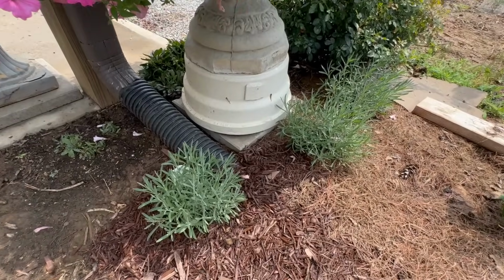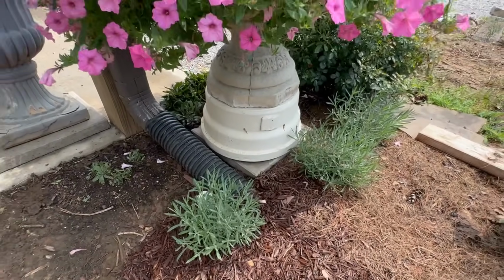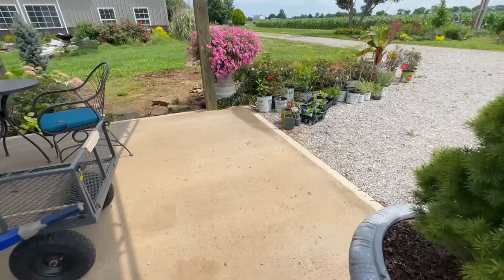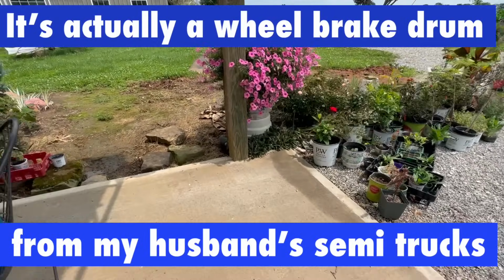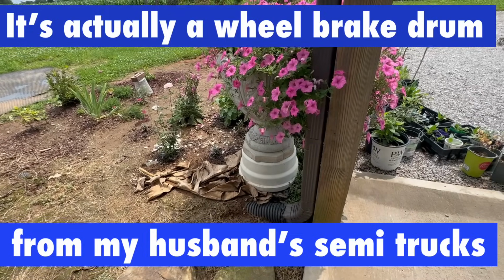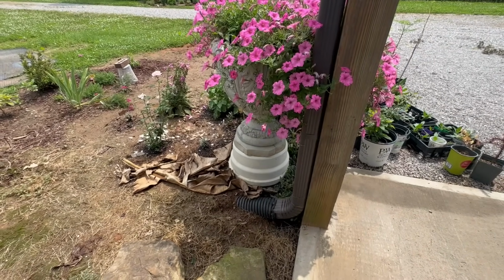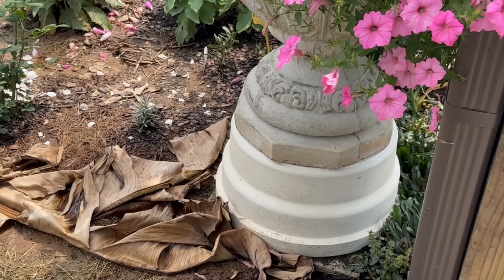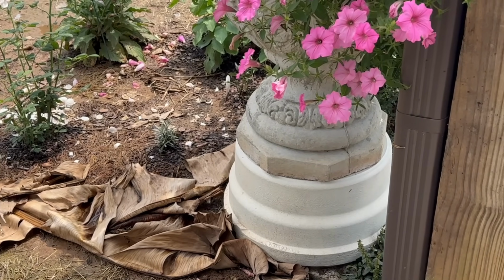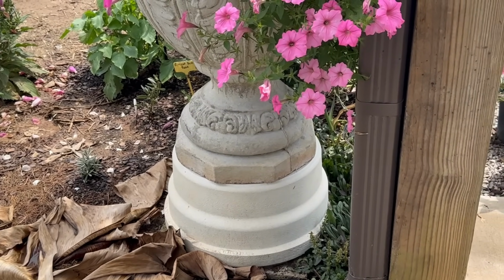If you notice this base that I've used underneath my urn, it's a farming thing. It's a brake for a huge tractor. It's some type of a part of a brake, not brake pads. I forget what it's called. Brake drums? I'll ask my husband and I'll put it on the screen. But he was just going to take it to the metal recycling place. And they're heavy, so heavy I can't hardly lift them.